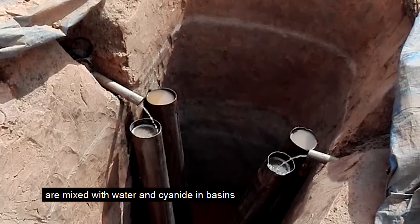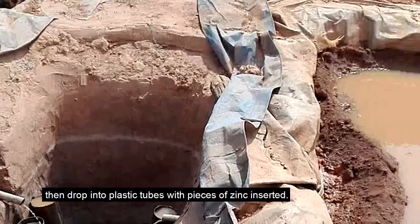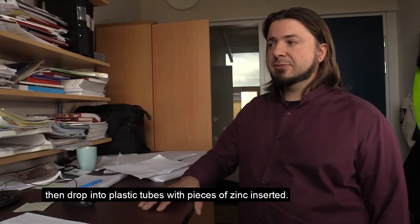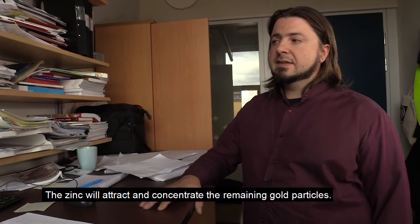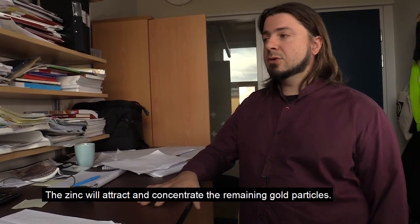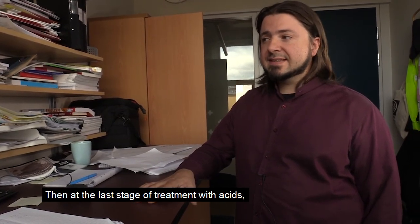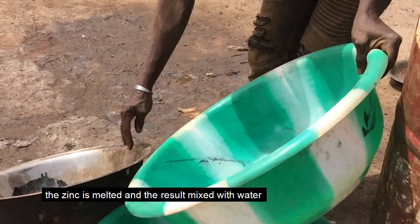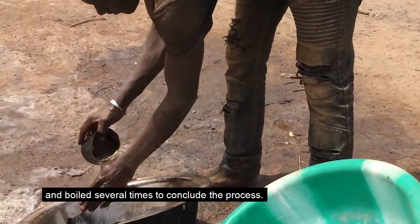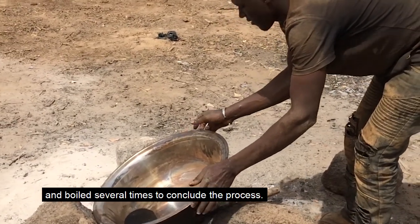In this phase, the tailings, the remainings of the previous processing phases, are mixed with water and cyanide, then left in basins, and they drop into plastic tubes where pieces of zinc have been inserted. The zinc will attract and concentrate the remaining gold particles, and then a last stage of treatment with acids, where the zinc is melted, and then the result is mixed with water and boiled several times, will conclude the process.